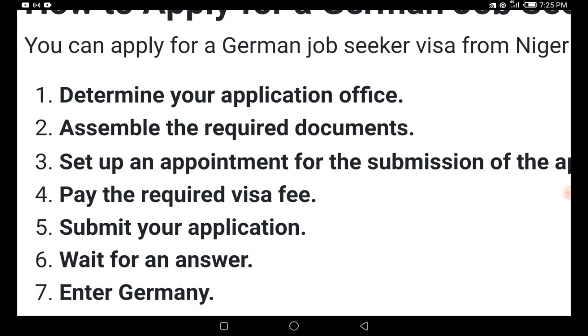Okay, so finally, at your appointment with the German embassy or consulate in your country, you can submit your application with the required documents. You may also be asked to sit down for a visa interview on the same day. Okay, because this type of visa, not a lot of people are actually looking for it. They will ask you about your intention to work in Germany, your experience, if you have a family member in your own country, and so on.